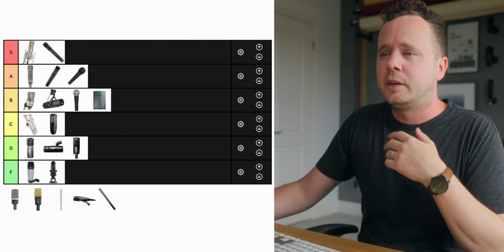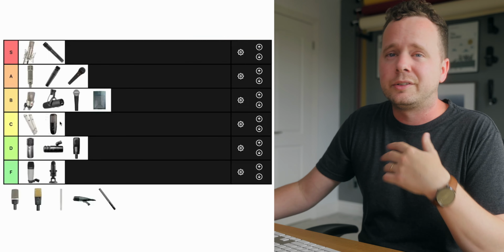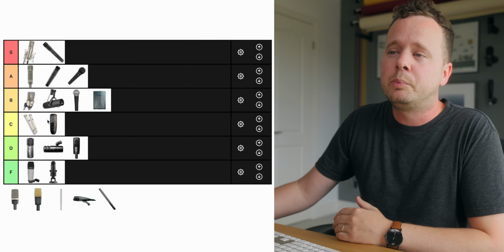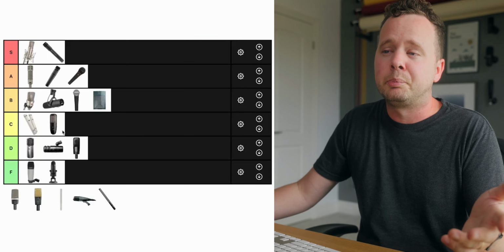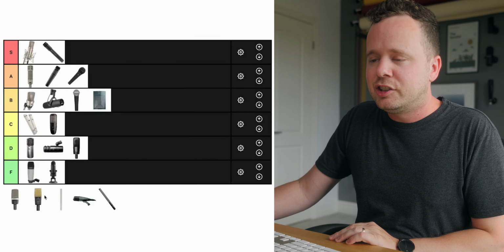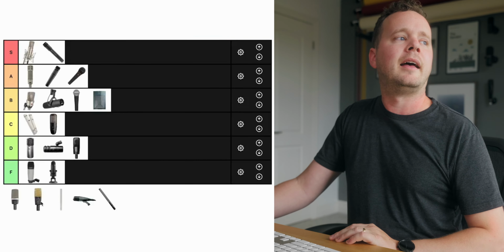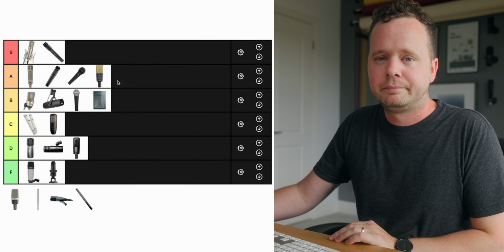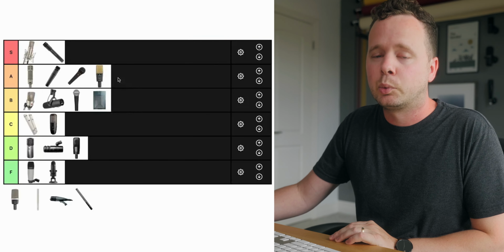I think that's up there with the SP1s. It's reliable. Yeah, it's got a little bit of issues. It's not the most flattering sound, but it would be within the microphones that I would consider buying. Anything below D, I'm just saying I probably wouldn't ever buy it. Let's do the AKG C414 XL2, I believe this is. We're going A. We're going A.